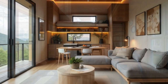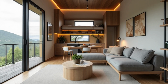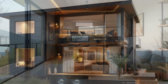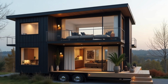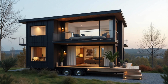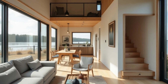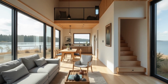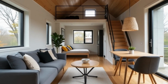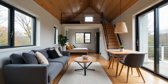The modern minimalist tiny home. Let's explore the modern minimalist tiny home. This design is all about clean lines and simplicity. The exterior might feature sleek materials like metal and glass, giving it a contemporary look. Inside, the open concept layout creates a sense of spaciousness. You'll notice how every piece of furniture serves a purpose, like a sofa that converts into a bed for guests or a dining table that folds down when not in use.